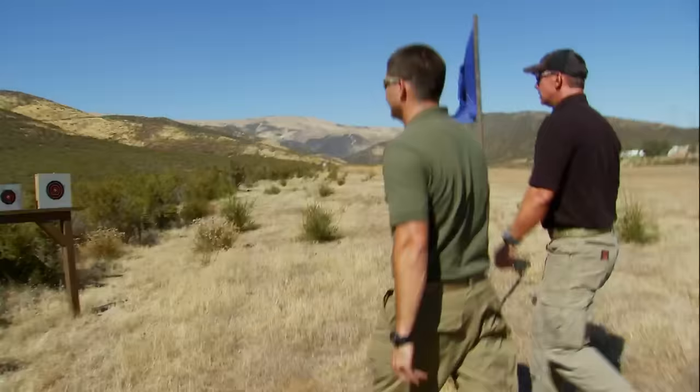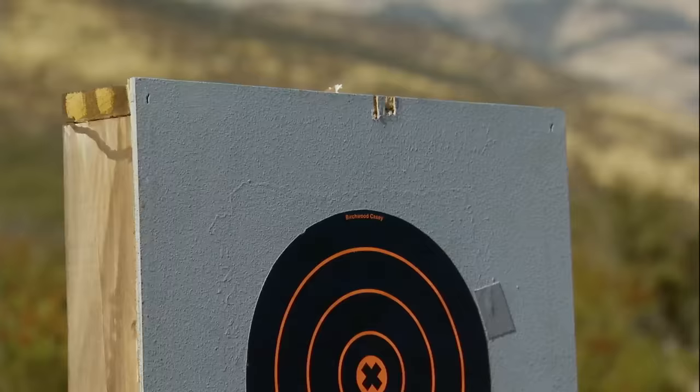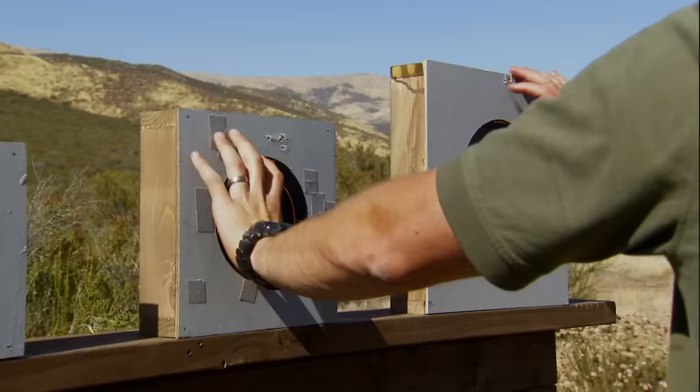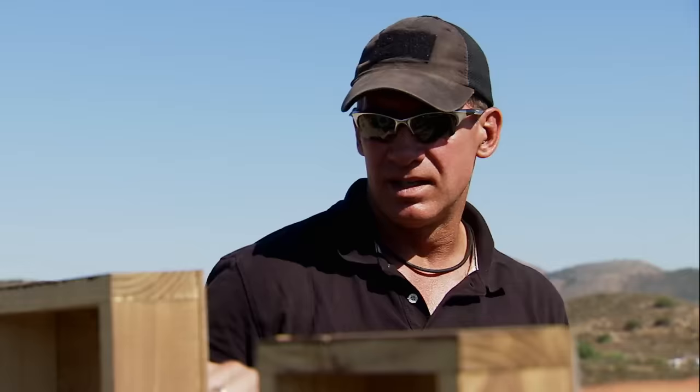Let's go have a look at those things. Now, I don't even know what to make of that. 20 yards, and we've got another... what? 6 inches, at least. Yeah. There was a great difference in elevation from 15 or 16 yards to 36 yards.